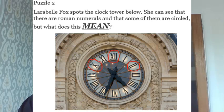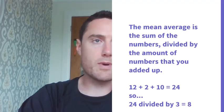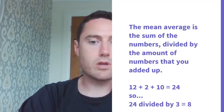Now because it says what do these mean, and the word mean is really emphasized, I know that I need to figure out the mean average of these 3 numbers. Now, hopefully you remember from our science week, I think Mr. Jobber explained it to you, but the mean is a type of average where you add up all the numbers and then divide by the amount of numbers that you added. So here I'm going to add up 3 numbers, so I'll add them all up and then I need to divide by 3 because I added 3 numbers up.